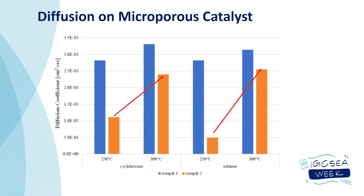well. So sample 2, the surface of sample 2 is not that stable at the different temperatures, so that's why the diffusion coefficients are also changing with the temperature.